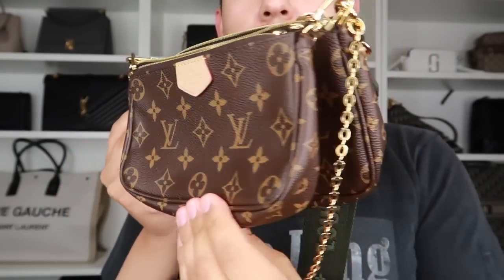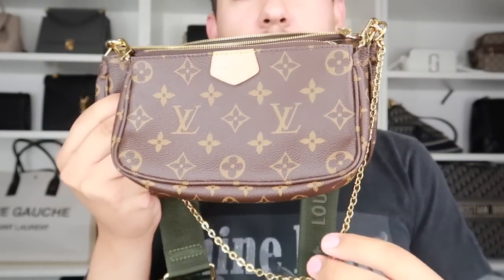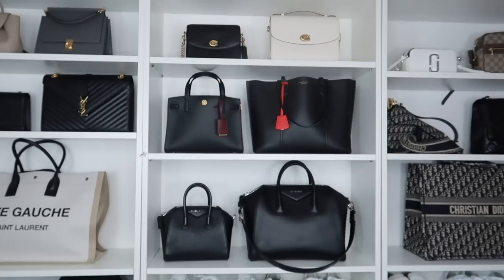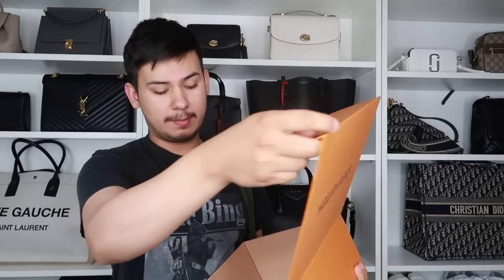So with the Louis Vuitton Multi Pochette, you already know it comes with one pouch right here, a second one, the chain, the strap, and the strap that I chose for this one is in the khaki green color, and it has the round coin purse right here. And when I purchased mine, it came with the Louis Vuitton box, and it came with a dust bag for each of the items. The Prada Pochette came in a dust bag and a shopping bag.